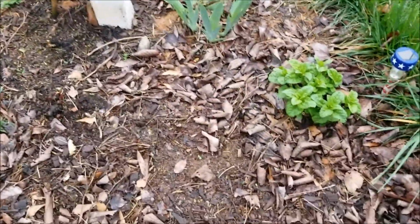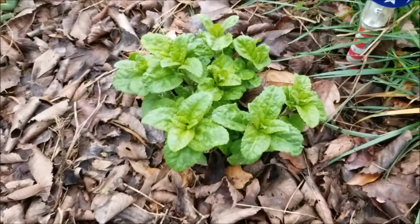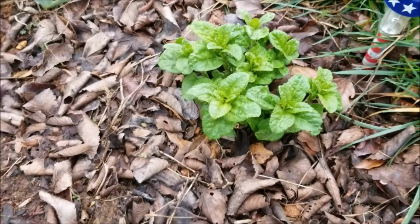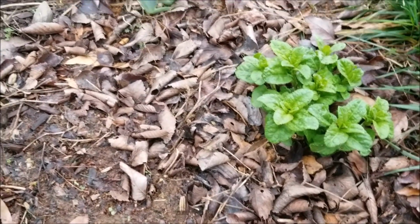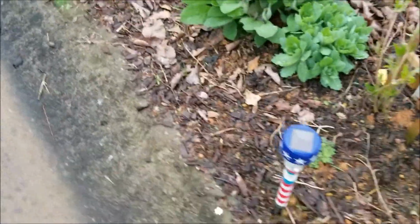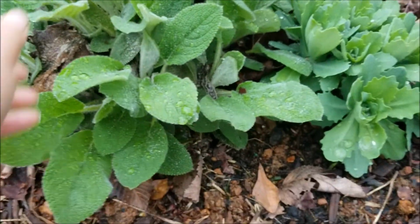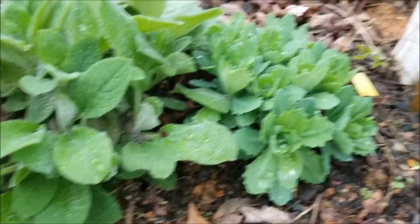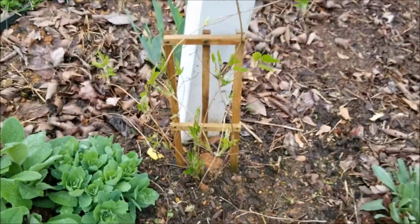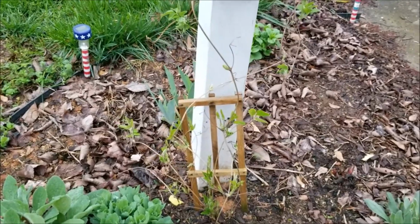Sorry for the background noise. This is a Veronica Speedwell, I think. Look at how much growth it has from the last time. And then, this sedum and this lamb's ear have so much new growth, and that right there is a clematis that's starting to leaf out.